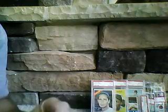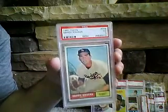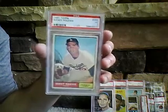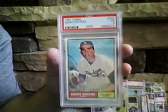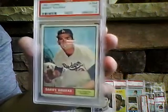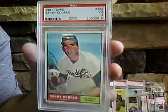And then the '61 Koufax, I predicted a 4. It got a 3. I think this did have a little corner crease in one of the corners, and I think the centering and the corner wear were just a little too heavy compared with that surface crease. So that's why this one probably took it down to a 3. But again, just a point off what I guessed on that.